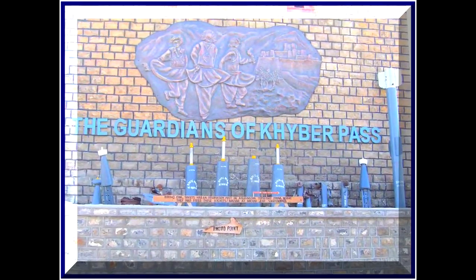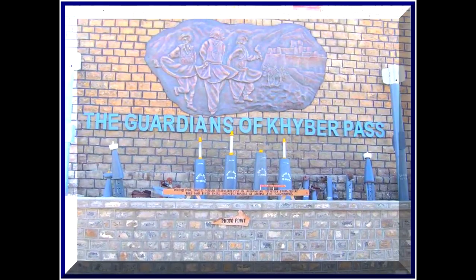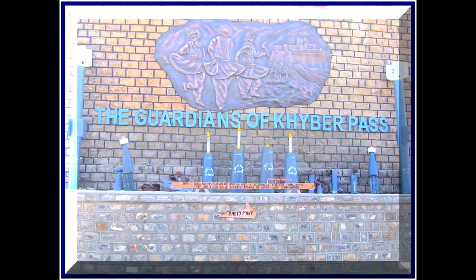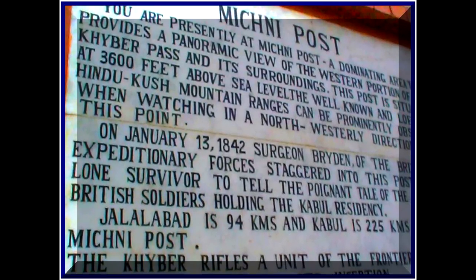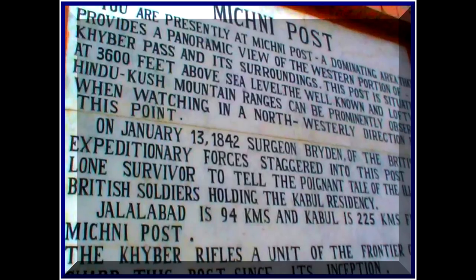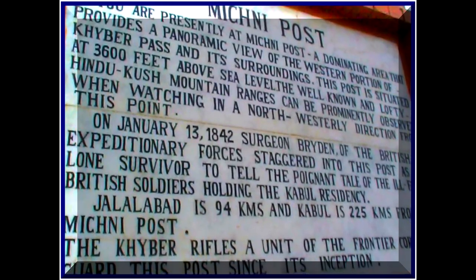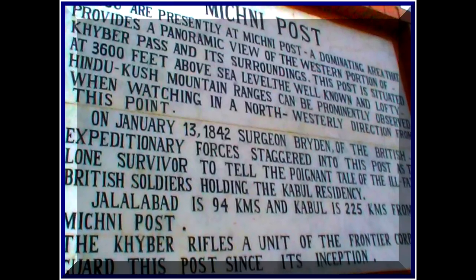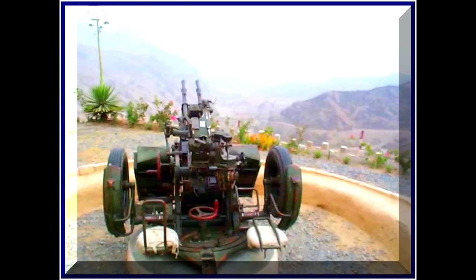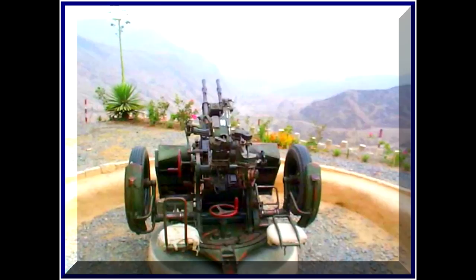The Pakistani army keeps a large number of troops at the Khyber Pass. They are posted to Michni Post, providing a panoramic view of the western portion of the Khyber Pass in the Hindu Kush mountain ranges. The Khyber Rifles defends the area.